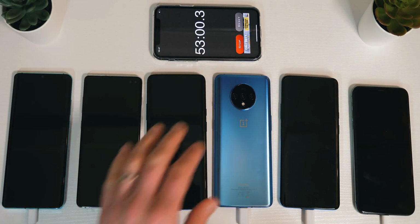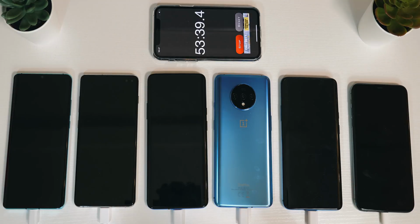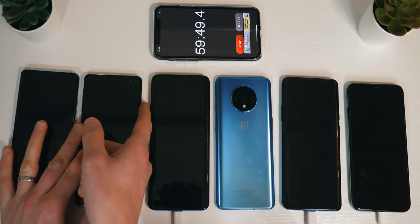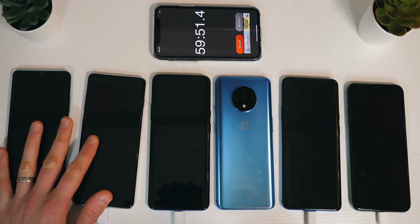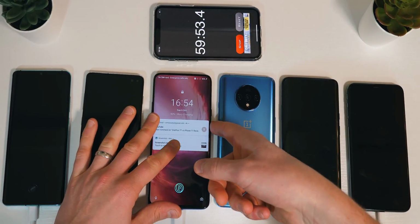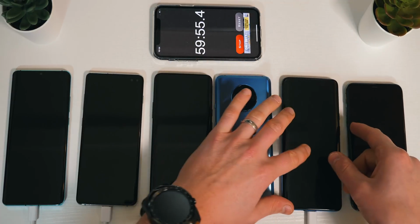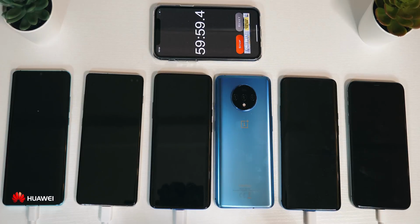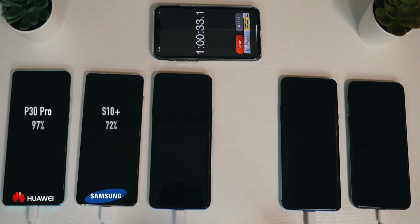And it's getting very tight at the top now as we tick over the hour mark. We've got 97% on the P30 Pro, 72 on the S10 Plus, 90 on the OnePlus 7, 94 on the 7T Pro, and 77 on the iPhone 11 Pro Max. So it looks like the Huawei P30 Pro is going to take second place.